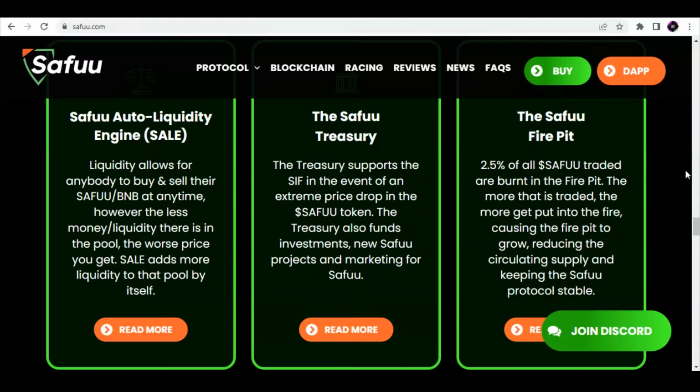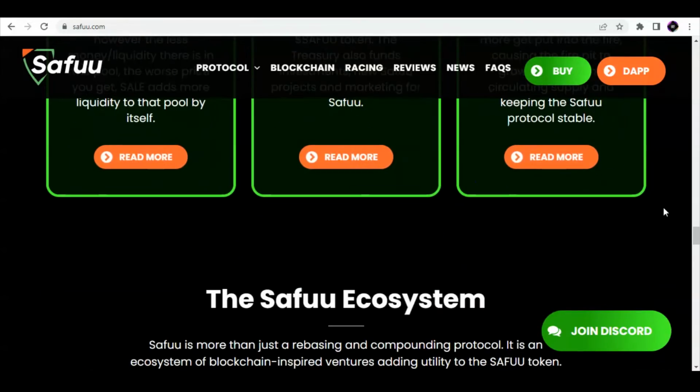Then there's the Seifu Fire Pit. 2.5% of all Seifu traded are burnt in the fire pit. The more that is traded, the more get put into the fire, causing the fire pit to grow, reducing the circulating supply and keeping the Seifu protocol stable.